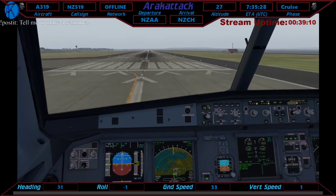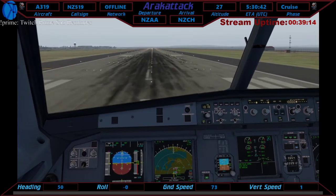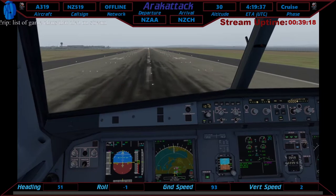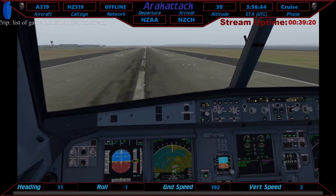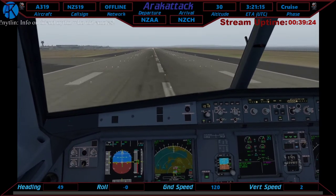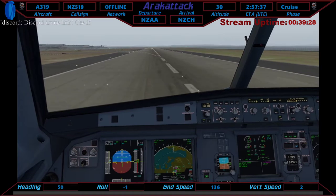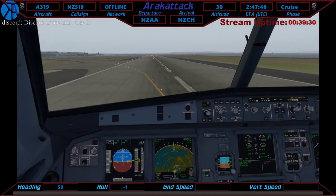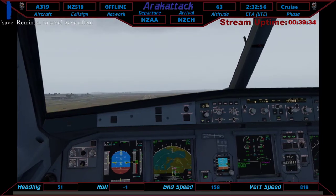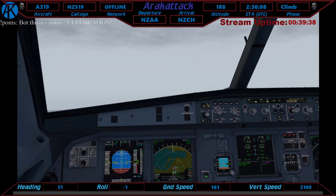All right, let's try and hold that center line. Speed's alive, 80 knots. Releasing that back pressure. V1, rotate. Positive rate, gear up.